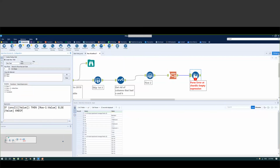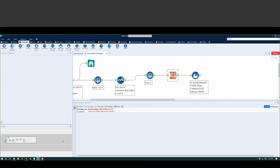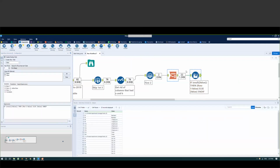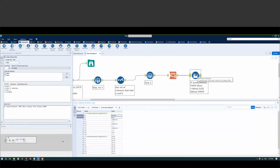Okay, so I'll show you what the output actually looks like. We have a little error here. Oh, I got to change this to update existing field. And we're going to change it to value. Run. Okay, so let's look at this bottom data here. Let's see what happens before and after. So before, we have a bunch of nulls in our data set. Under bachelor, we have a null. But now, after using this multi-row formula tool, we now have bachelor showing up because the value before that null was bachelor.